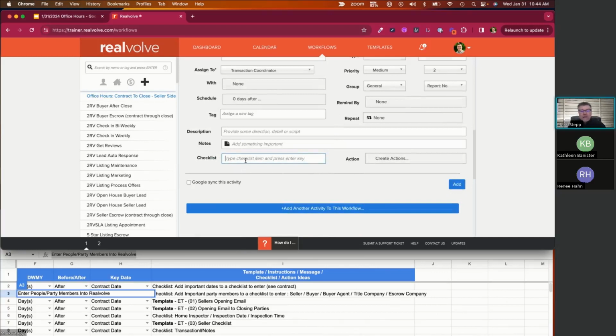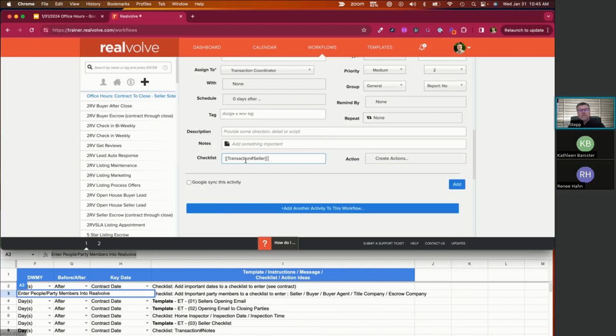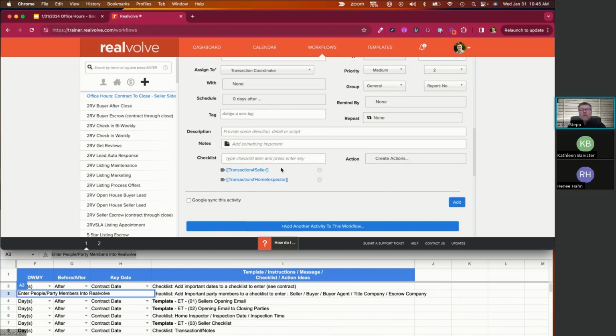And exact same type of thing with party members. Now, who are the party members that we want to make sure we have in the system? The seller, the home inspector. Find all the different party members that are important to you.